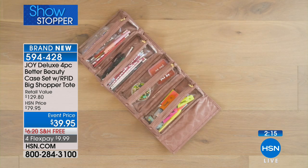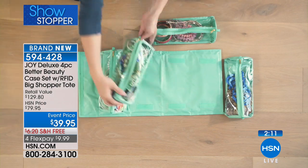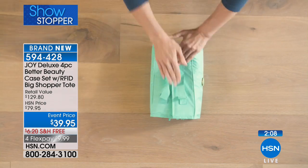Oh, you know what? I just noticed how the Today's Special matches my taupe. Oh, look how gorgeous that is. So you'll have to get that. I'm shopping, don't mind me.